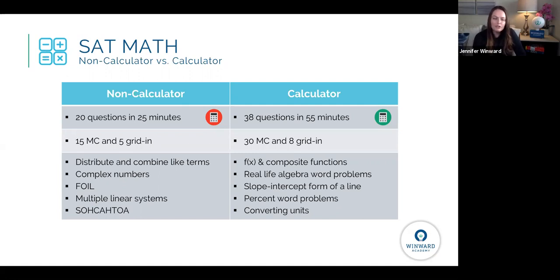Then what you'll see, what I included for you, are the top 5 most frequently tested concepts in the SAT non-calculator math section. With the calculator section, there are 38 questions, 30 of them are multiple choice, and then 8 of them are gridded. Same thing, those are the top 5 most frequently tested concepts.